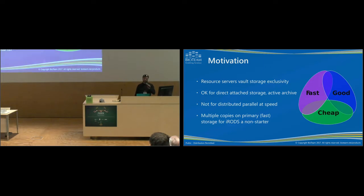Some of the problems we were thinking through and encountering are that resource servers were really designed around more of a direct attached storage model. They assume exclusivity over the data they manage. This is okay in the active archive model, but when you have distributed parallel storage being managed under iRODS, you lose a lot of the properties that it inherently has. One of the things is you end up creating multiple copies of the data in order to provide resiliency, which on expensive fast storage is not good. It's basically the problem people run into designing storage systems quite often, where you're effectively building a huge RAID 10 as you add media and systems, and it's really a non-starter in a lot of those use cases.